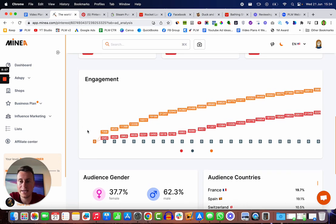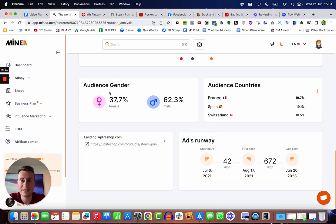If we have a look at the engagement as well, what we can see is since August, there's been a slow and steady and gradual increase in the amount of pins and saves. What that shows us is it is still active because it is building on a monthly basis. What we also know about this particular product is that the interest is coming mainly from males, with 38% female and 62% male. Because this product is so successful on Pinterest, it begs the question, can you replicate this same level of success onto Facebook?